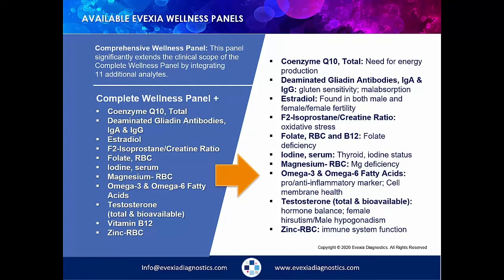Next is the Comprehensive Wellness Panel. Now, this panel adds an additional 11 analytes to the Complete Wellness Panel. So let's take a look at these analytes.